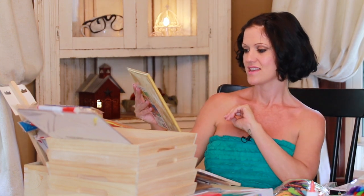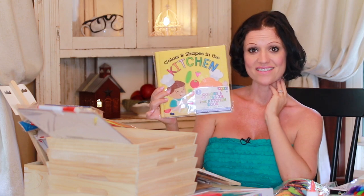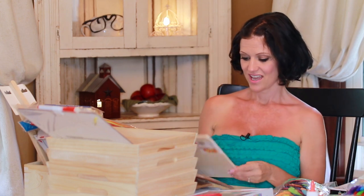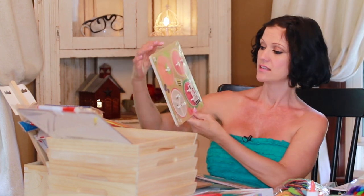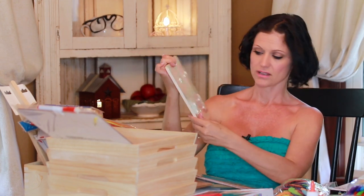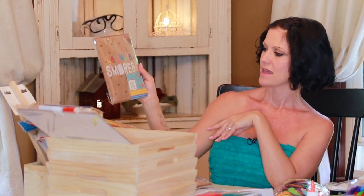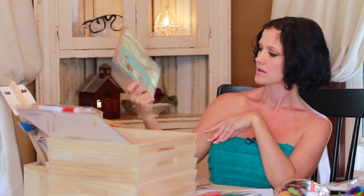Okay, I've always loved these little felt books. So this is a newer one, Colors and Shapes in the Kitchen, all about kitchen stuff. Another little one is Fraction Fun, a chunky board puzzle, $3. Most of this stuff was in that dollar spot. Let's Make S'mores, so another little busy book.